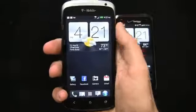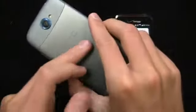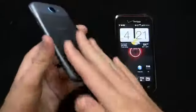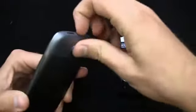4.3 inches is a nice sweet spot for a lot of people, and it has a non-removable 1,650 milliamp hour battery, all housed in a beautiful build with a nice unibody metal construction, with a flap you can remove to access the micro SIM card slot. So really a nice device.